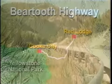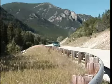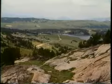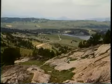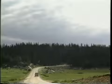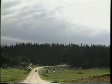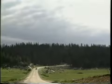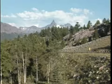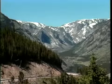The Beartooth Highway is one of our nation's National Forest scenic byways, a series of roads chosen by the United States Forest Service as the most beautiful and interesting drives across the nation's 156 national forests. More people travel by car to reach national forests than by any other means of transportation. The National Forest Scenic Byway System is designed to help travelers make the most of their journeys through America's forests.